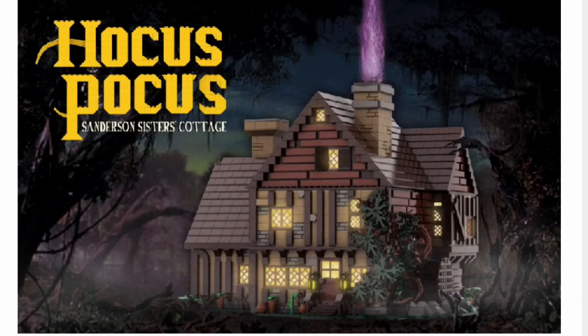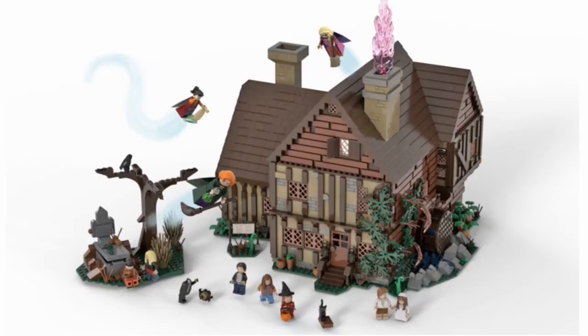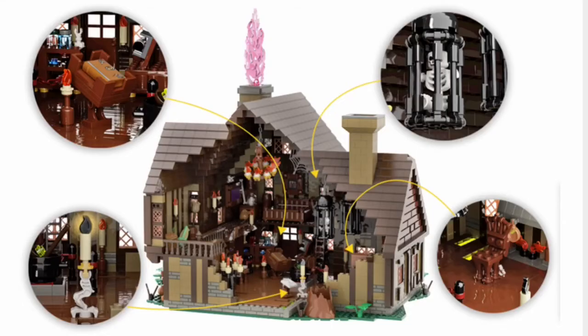Now, this one is definitely my favorite out of the 3. It is Hocus Pocus, Sanderson Sisters Cottage. I really like Hocus Pocus. It's a very cool movie, and I like it a lot. But I don't remember it too well, so I'm gonna have to watch it sometime soon because it's kind of just a blur to me right now. Like, I remember lots of it. I remember the sisters, and I remember there's this little girl and her babysitter and something. I don't know. It's a faint memory for me, but I do know that I enjoyed this movie.